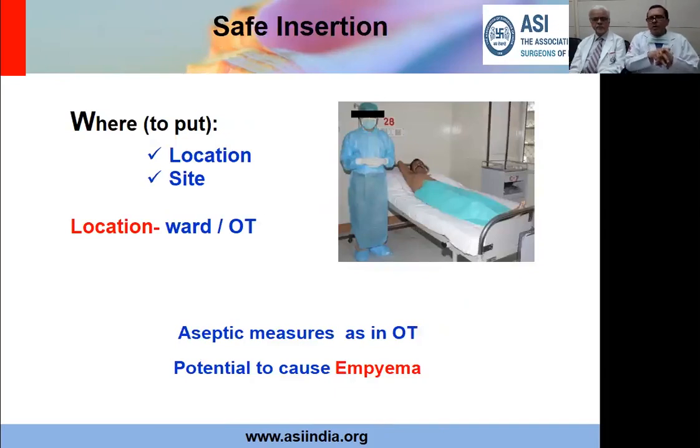A very important slide: where should it be put? When I say where, there are two wheres. One is the location, in the ward or in the OT, and the other is the site of insertion. Now let's come to the first issue, that is location. Whether it should be put in the ward, in the outdoor, in the minor OT, or the major OT.